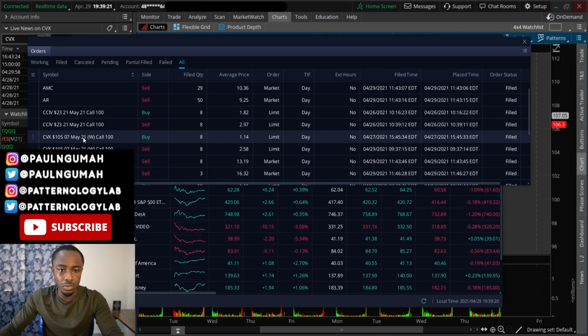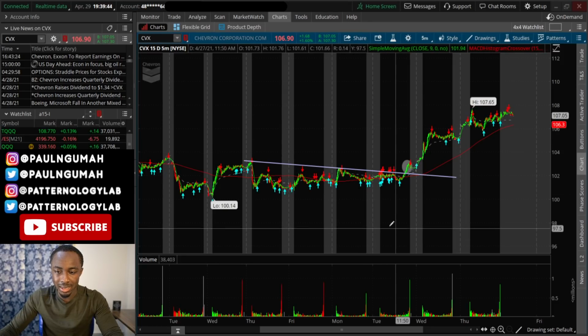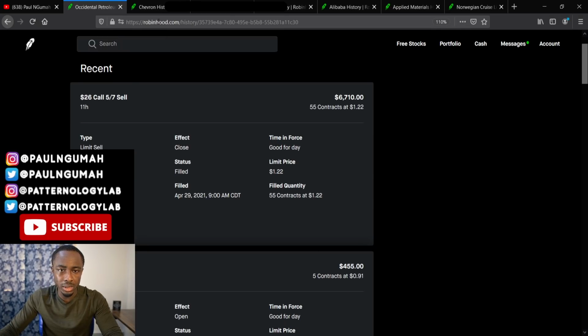So if you look over here, it says CVX and I bought these contracts right there, 8 of them at $114 each. So that was around $912. And I bought those at 15 minutes before the market closed. 15 minutes before the market close was right in this circle right here. And then the next day I decided to go over onto the Robinhood account right over here.